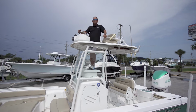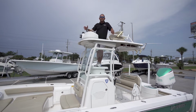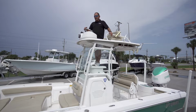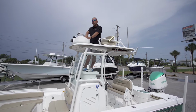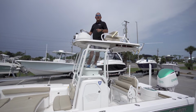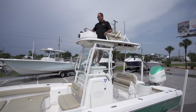For you guys and gals that like to fish for cobia and sight for cobia and, oh my gosh, tuna, any other pelagic species, well, you really got a bird's eye view up here. Wanted to point out and note that up here on this upper station, it is equipped with a 9-inch Garmin screen. You can also actuate your power pole from up here in the upper station, and you can control your Fusion stereo up here as well.